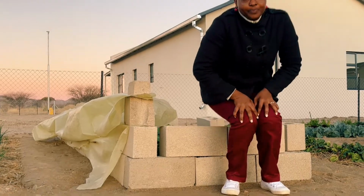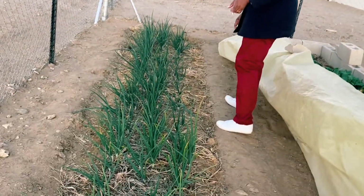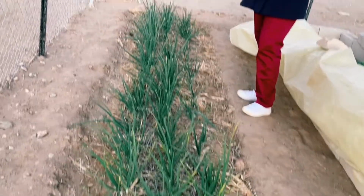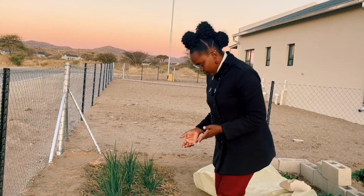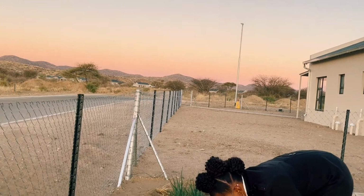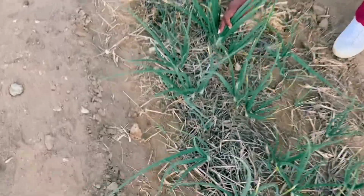So let's go. We are starting in the onions bed. These are the onions that are started from seed. I actually started this and they didn't germinate, and we came through and planted again. And yes, it came through. I can see some of them are bulbing. But guys, I have planted them really terribly. You see how many onions are here?